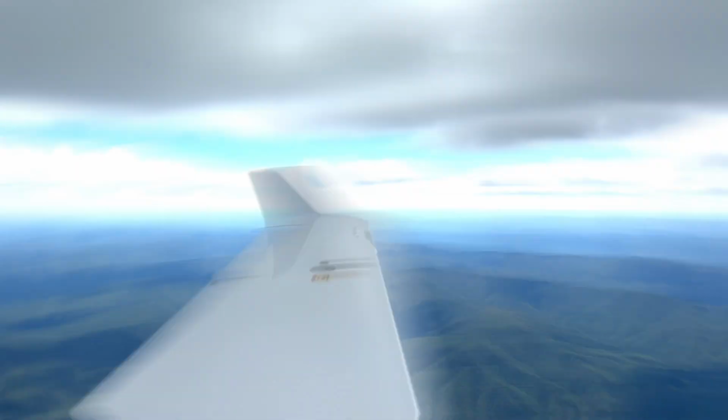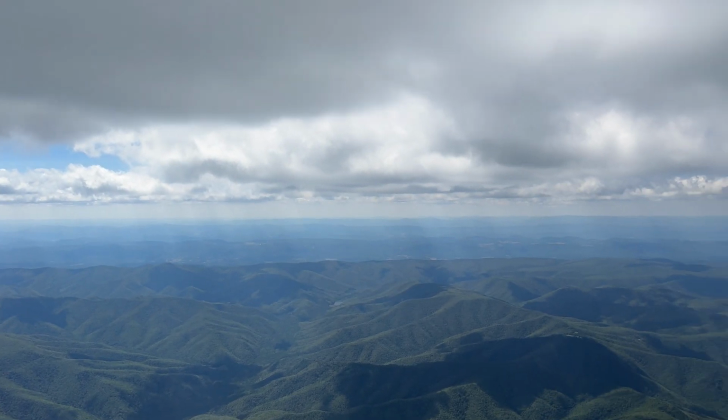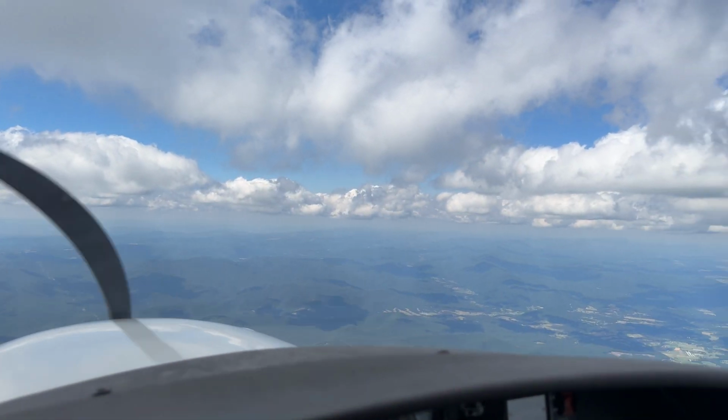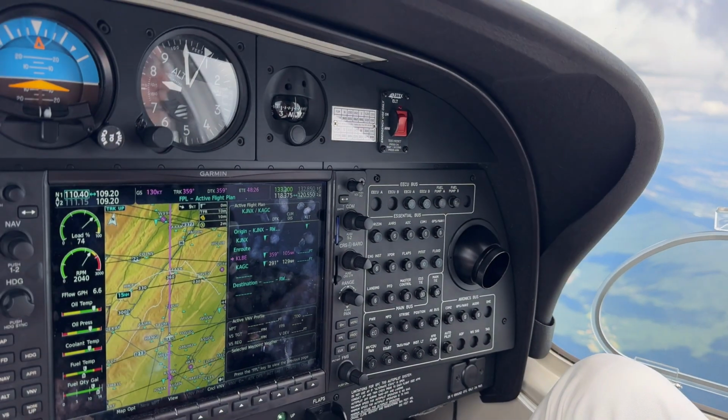Once you've soloed, you're now going to start working on your cross countries. This usually means planning a flight of over 50 miles away. However, for student pilots, cross countries can be as little as 25 nautical miles away. First, you're going to do your cross country with your instructor. Then you'll do it again solo. Your biggest challenge here is going to be navigation. At first, flying away from home feels like being thrown into the deep end, but that's the point. This is where you really start feeling like a pilot.